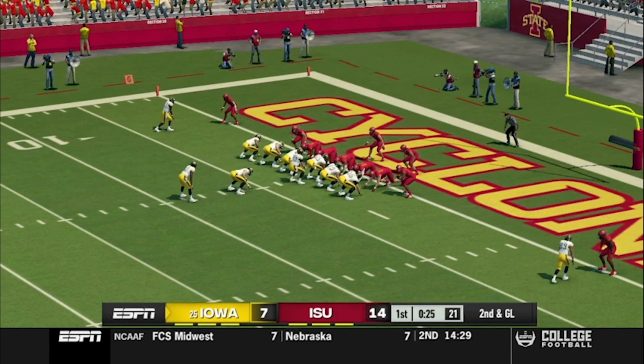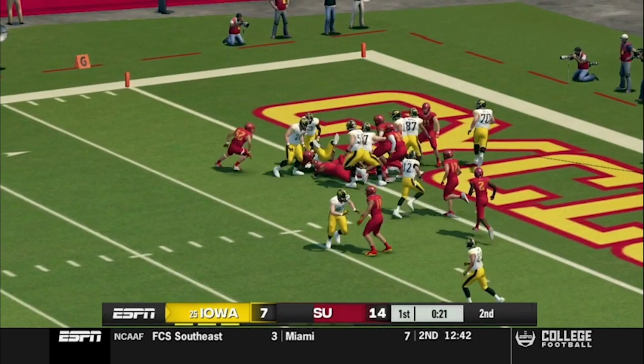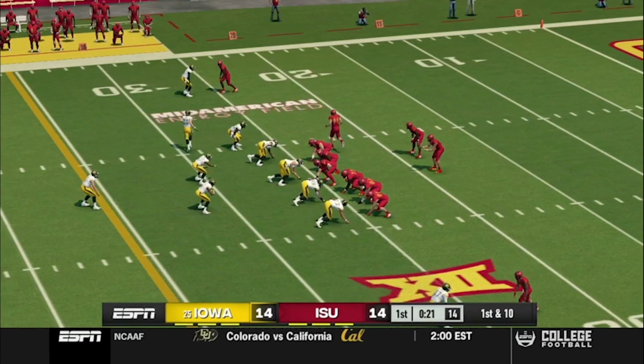Iowa now in the I formation, surprise, surprise, but Cade McNamara is able to dish this one off. And it's Caleb Johnson, who's in the next line of great Iowa running backs, is able to find the end zone, and that's a 14-14 game.